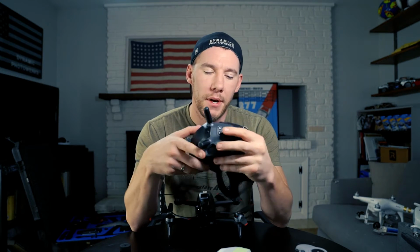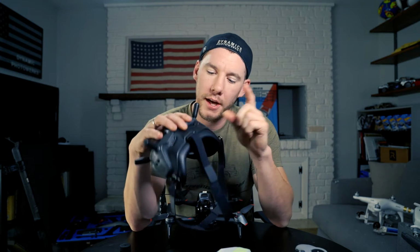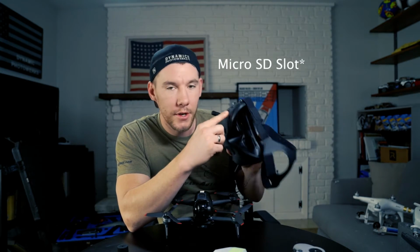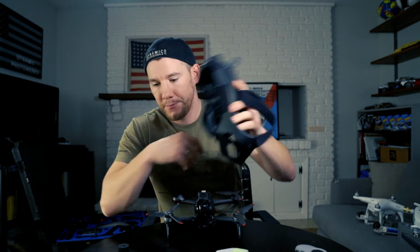You've got some buttons on the side that I don't know what they do. You've got the menu toggle button on top, as well as a back button for the menu and the record button for recording your content on the goggles. Because guess what? The goggles have an output to your phone, but also an HDMI slot, micro SD, for recording your feed on the goggles. Let's say you're flying it and you lose your drone in the water. You at least have some footage recorded on your goggles. It's not the same resolution, but it's still something.